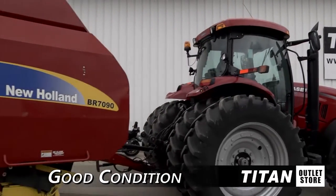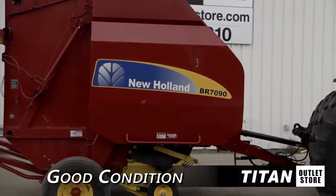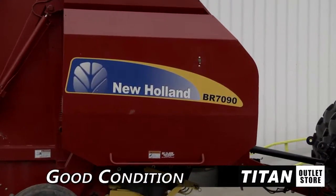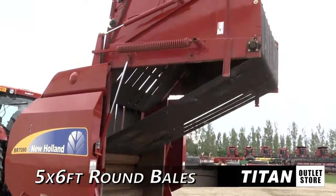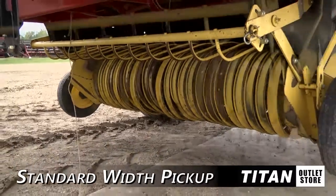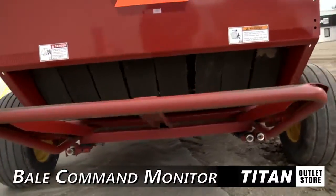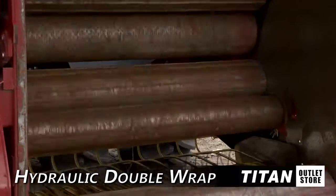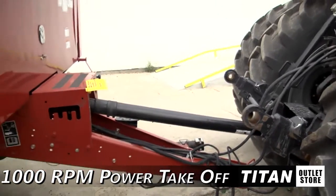In today's video, we're looking at a 2008 New Holland BR7090 in good condition. Let's look at some of the features on this round baler. First off, this BR7090 produces 5x6 bales and features a variable bale chamber, standard width pickup with hydraulic lift plus dual gauge wheels, Bale Kicker, Counter, and Bale Command Monitor, and hydraulic double wrap. This round baler is powered by 1000 RPM power takeoff.